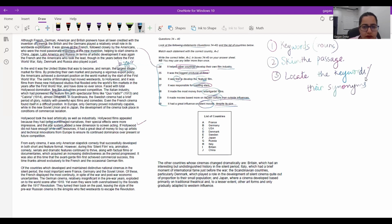It made the most money from avant-garde films. This is easy because it's a particular word that they are looking for. So this is that word, right? Made movies based on its own culture rather than outside influences, or silent movies. I'll look for both. German cinema exploded, overshadowed. I don't see silent here. Yeah, I see silent film here. This is silent period again. Silent cinema again. Traditional. Traditional means own culture, right?